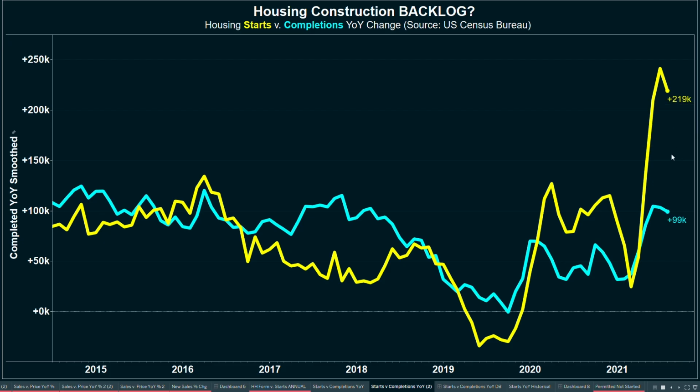What I predict we're going to see is that these completions, which have already started edging up a bit in recent months, are going to skyrocket. Completions are going to start skyrocketing over the next 3 to 6 months to match the surge in housing starts. And that means, I think, by November, December, January, we're going to start seeing completion increases year over year of 200,000. And that's going to deliver some much needed relief to the housing market.